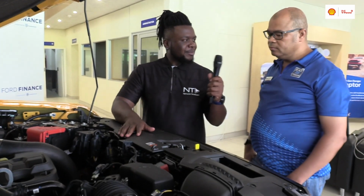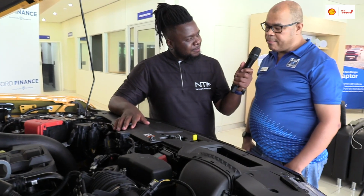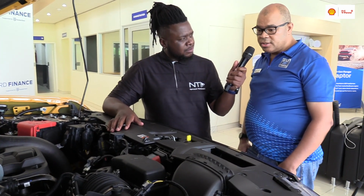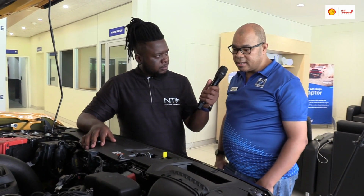But performance-wise, what can you tell us about how this beast can perform? First of all, the 2-liter machines are very powerful and very responsive. The big part of this is emissions. It's smaller engines that they build nowadays with less fuel consumption. Yes, I want to talk about fuel consumption. Less fuel consumption, yet it delivers more power. So on the 2-liter bi-turbos, you definitely get better fuel consumption.